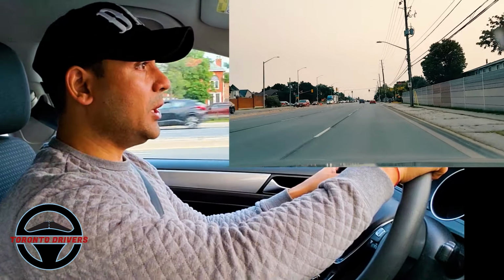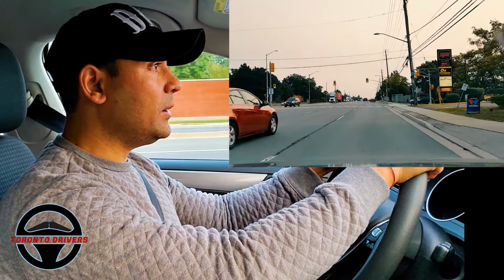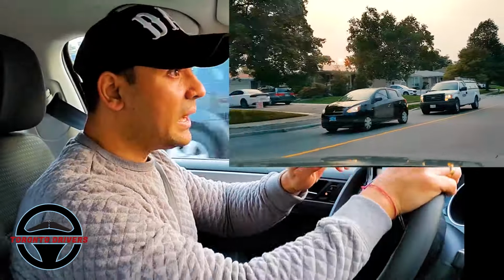Okay, so here there's a green light coming up, and I'm going to make a turn. It's green. I'm going to turn right, so I'll look left, look right, look over my shoulder, and go.